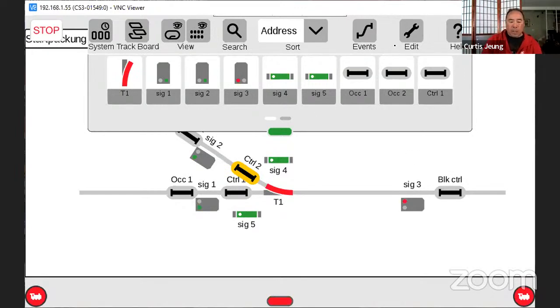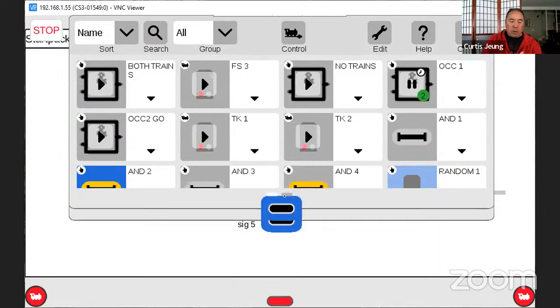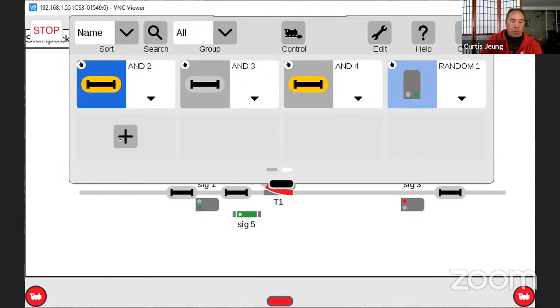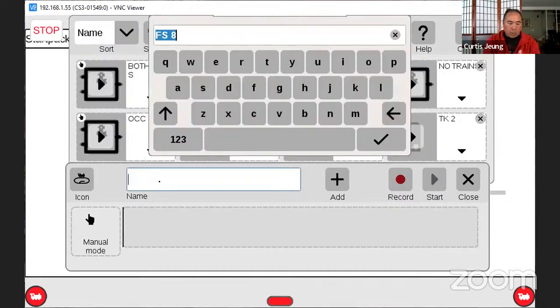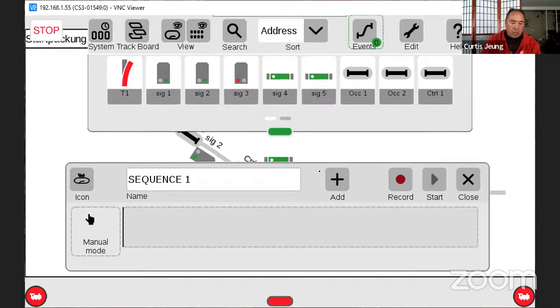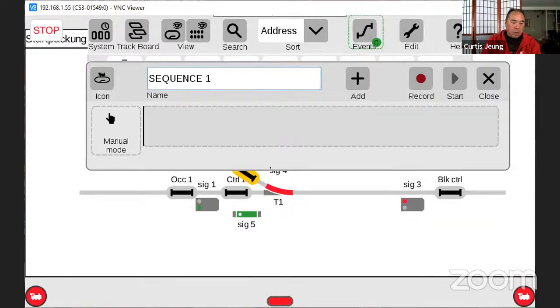If you want to do that, and that will actually apply to what I'm setting up here, is when you have multiple actions that you need to occur at the same time. So what I will do is I will add an event, and we'll just call it sequence one. Sequence one. Okay. So get rid of this. Close that so I can hide the sequence. And actually, you know what? We'll do this with the turnout too.